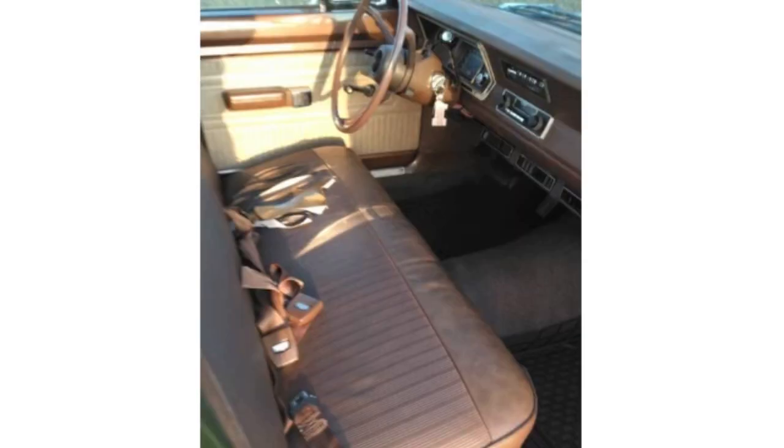If you're looking for a classic that mixes vintage style, personal touches, and reliable road readiness, this 71 Valiant is definitely worth checking out. Number 10.